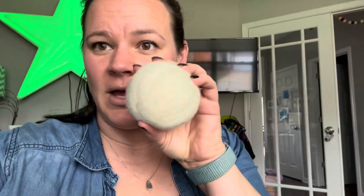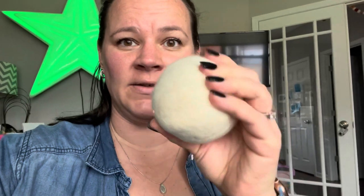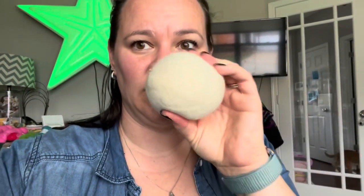I picked up some felted wool balls so that way I can replace my dryer sheets and fabric softener. So I got four of those. And then they had the cutest little ornament here. They wrapped it up in paper. It's made in Peru, sheep wool filling. So I thought I'd put that on my tree.